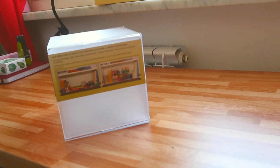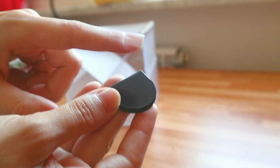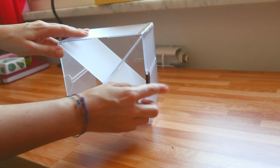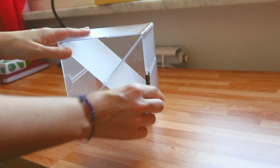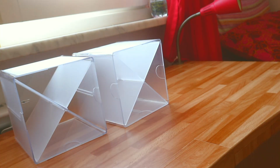Now it's finally time to reveal my new desk setup. I've been eyeing these cubes for a long time. I think I first saw them in one of Amanda Lee's videos. I think she was organizing her stationery too. I fell in love with them, but I couldn't find them on Amazon Italy. I searched everywhere, but nothing. I kind of gave up.